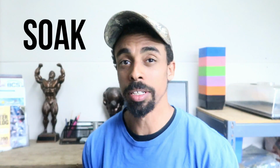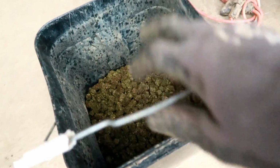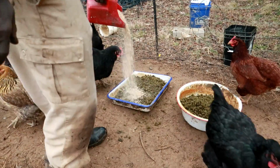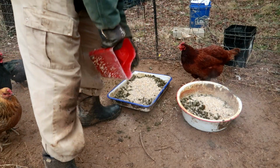So what I like to do is ferment those pellets, and it's really, really easy to do. Basically just pour some in a container. I pour ours in a bucket, fill it up with water, let it sit overnight. It ferments really fast and absorbs, so those pellets are really soft and they become just this nice soft greens for them to eat. Pour it in, mix it in with their other feed, or just set it out for them to eat in a separate container, and they will love it.